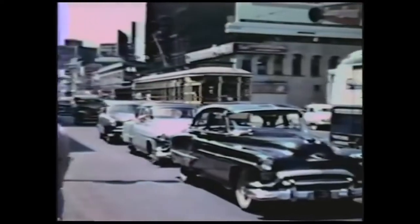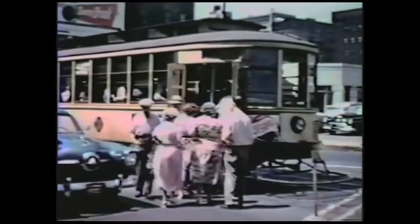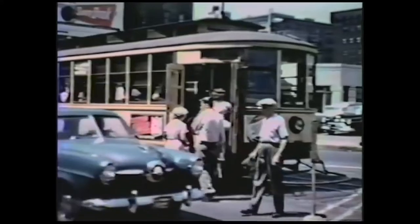In downtown, a major problem was that passengers had to walk out into the middle of the street to board. There you see at the right a safety zone sign that the city put up to try to safeguard passengers, but as you can see, it didn't always work. That guy almost got hit.